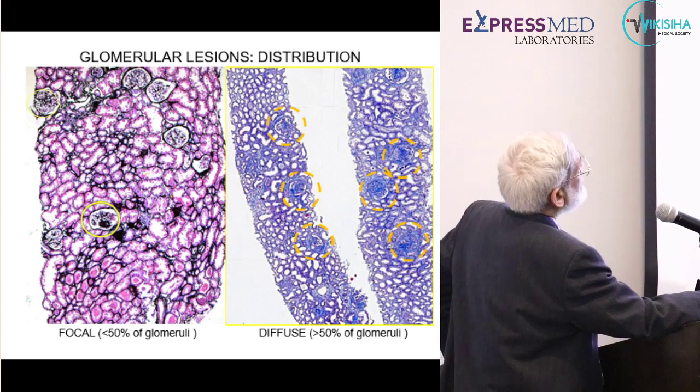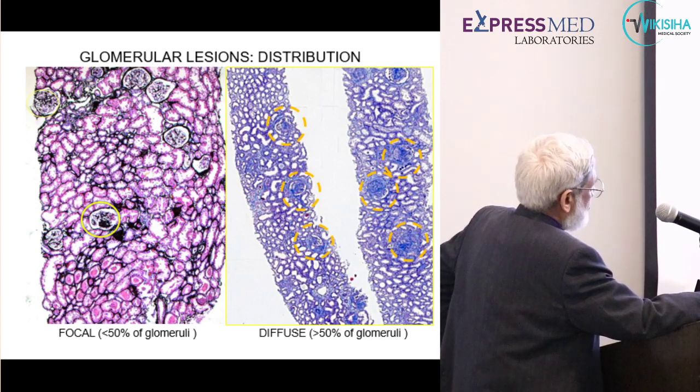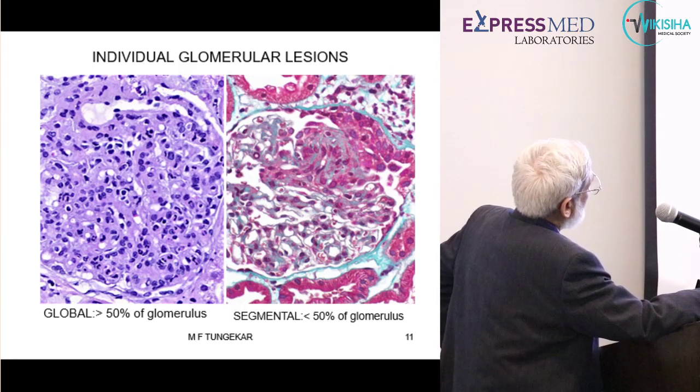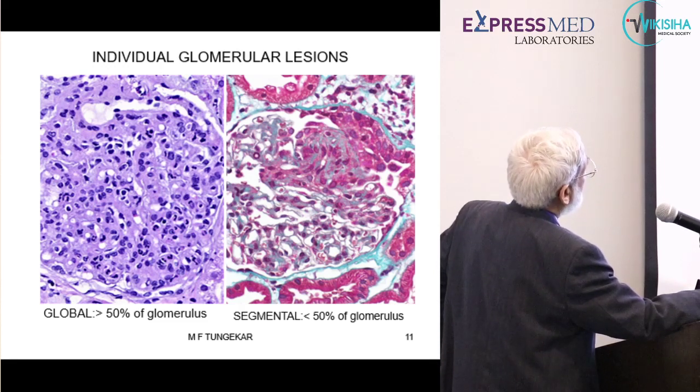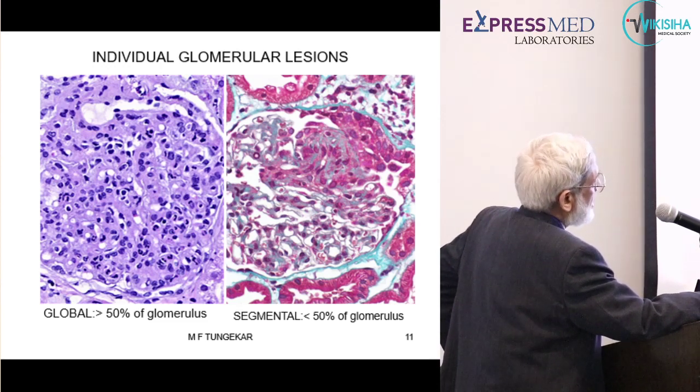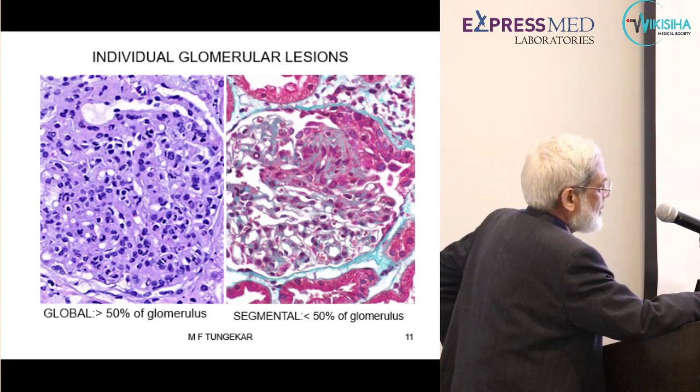Now, if you look at the individual glomerular lesion, if more than 50% of the glomerular capillaries are affected, then it is a global lesion. Don't see many glomerular capillary lumina here. You see the rest are all obscured. Nearly about 80 to 90% of the glomerular capillaries are affected here. That's a global lesion. A segmental lesion is seen here, consolidation in the capillary, but it affects about a quarter of the capillaries. So that is a segmental lesion.